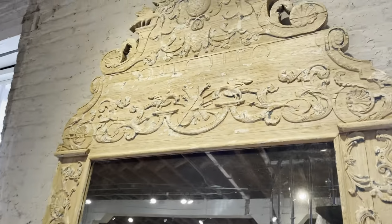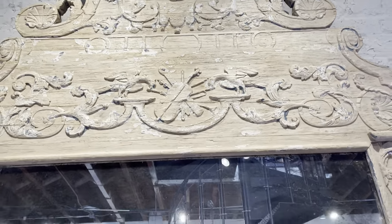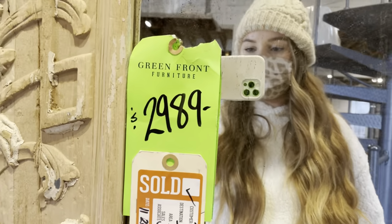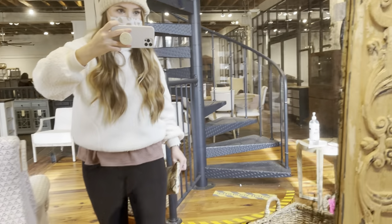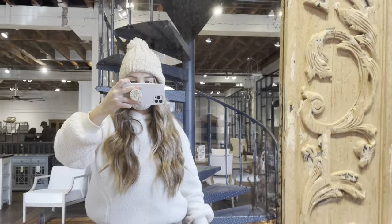Oh my gosh, that is so cool. Almost $3,000, but I'm obsessed. And it's like antique. Look at that. Oh, this is so cool. I love this place. All right, let's go up the steps.